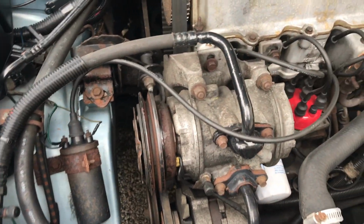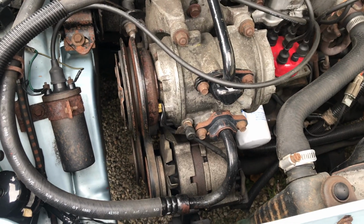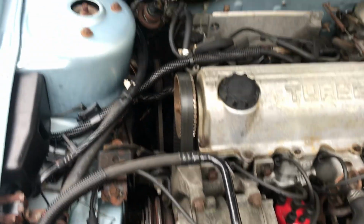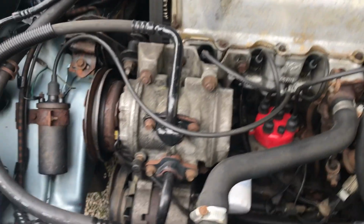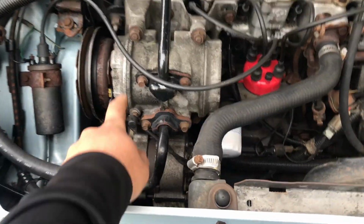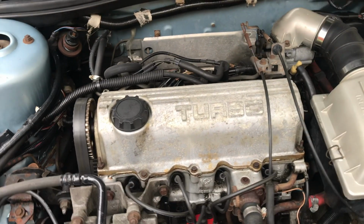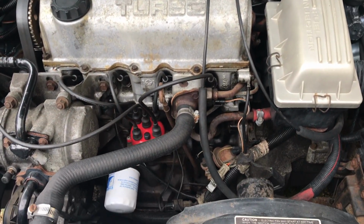The AC is unhooked. I checked it. It doesn't have any charge. I would like to get that upgraded and converted to R134, replacing all the gaskets and anywhere that the O-rings would go. Try and get that going.